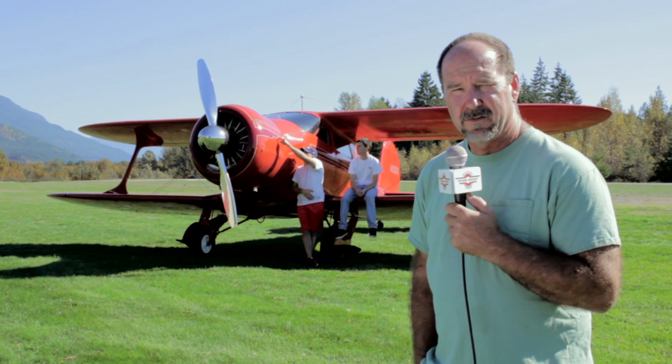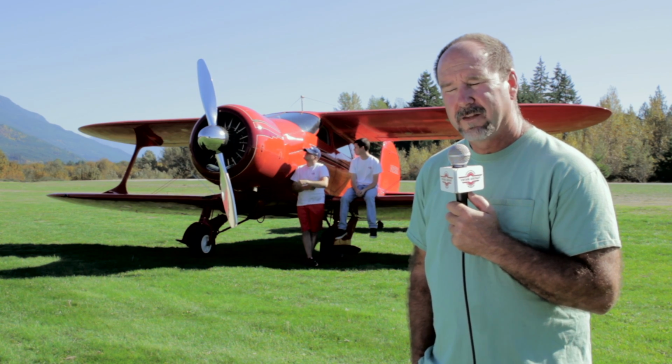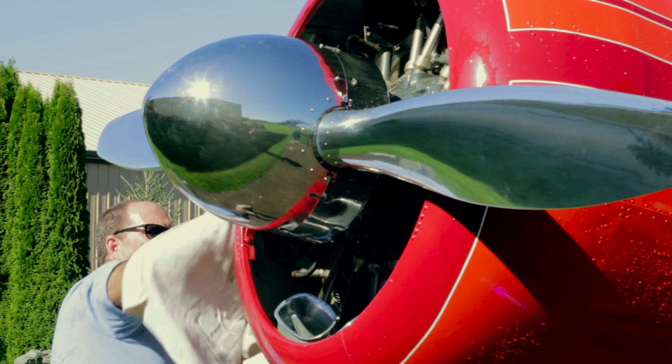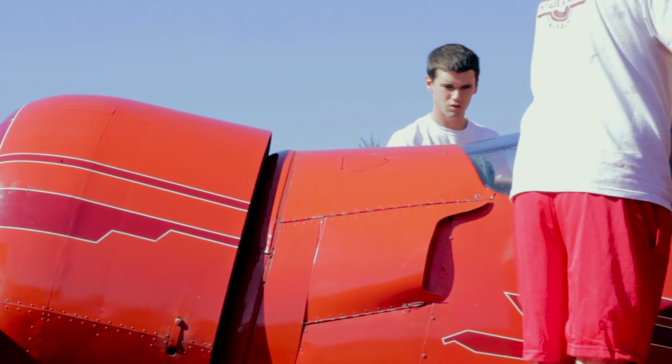Staggerwing Beach is iconic. It was developed back in 1932 by Walter Beach and was built right up through World War II and after. It fits into an era that we're really trying to create here, and we're doing a pretty good job with it. This is what they call the golden age of aviation.